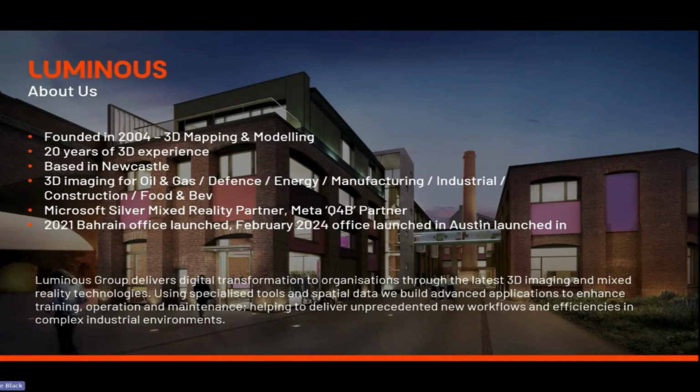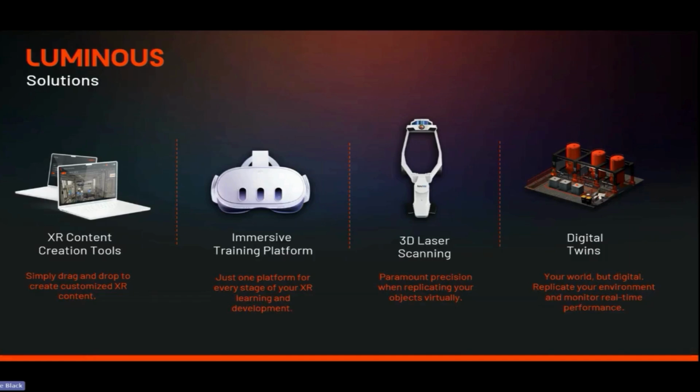We're based in Newcastle in the Northeast. We also have an office in Austin, which was recently launched, and we have an office in Bahrain in the Middle East to serve our largest client, which is Saudi Aramco. We'll go into some of the clients shortly, but we do work across a range of sectors: oil and gas, defense, energy, manufacturing, industrial, construction, food and bev, alongside pharma, automotive and aviation as well. So we have a lot of conversations happening in those sectors currently.